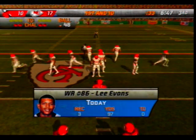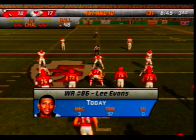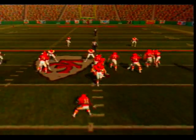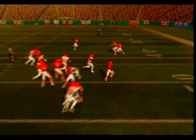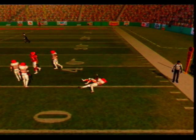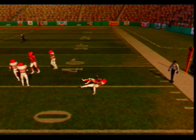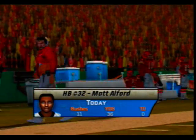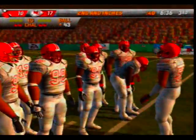First and 10. Ball on the 48-yard line. The Chiefs line up in a tripps bunch. Can't bring him down. And he's tackled at the 43-yard line. He wraps him up and now has four tackles. Alford running hard, going right through the arm tackles.